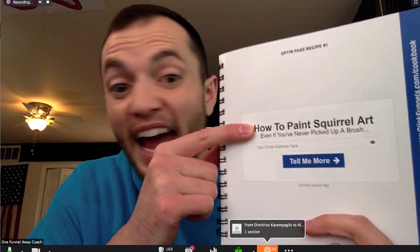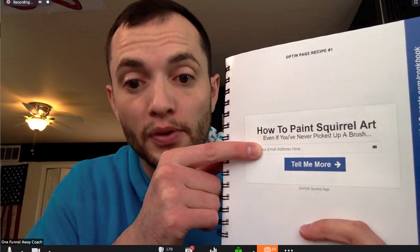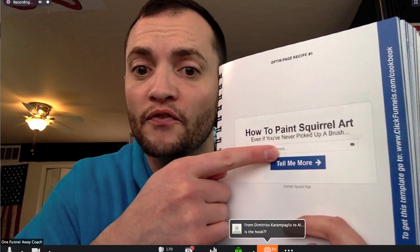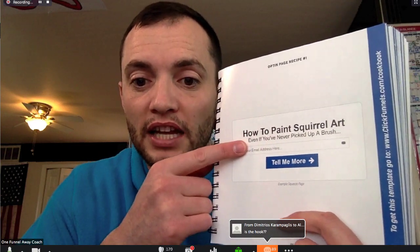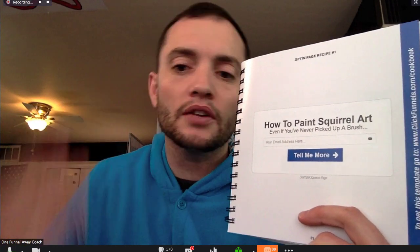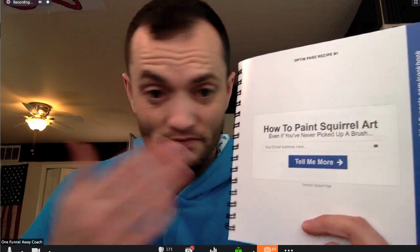What is this? It's a headline element, a sub-headline element, and the input field element, where you can switch it. This is an email address I'm collecting. This is a phone number I'm collecting. This is a first name or a last name or an address or whatever I'm collecting. And then a button, and that's it. That's the example squeeze page. Funny enough, some of the highest converting squeeze pages I've ever seen look exactly like this. There's not much to them.